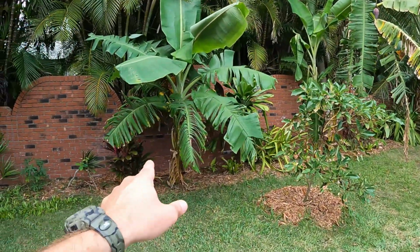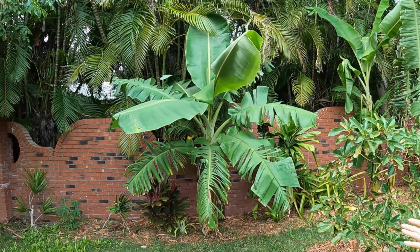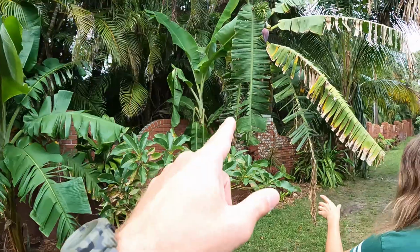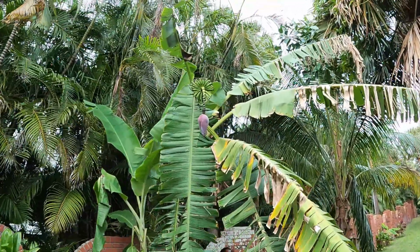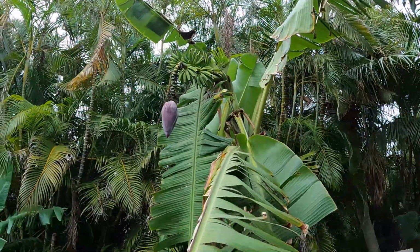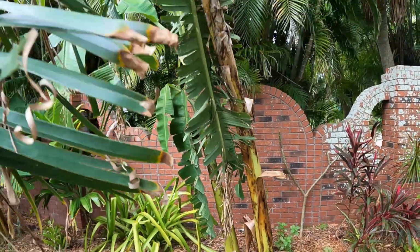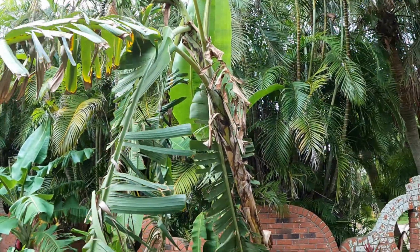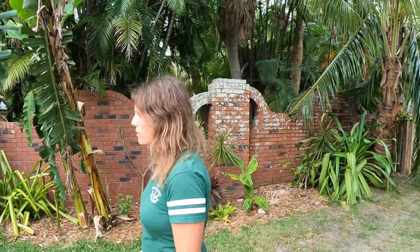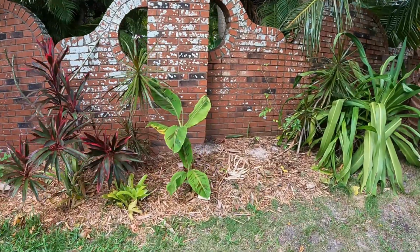I think this is the apple. This is the dwarf namois. This is the apple. We have fruit on it, but it got damaged by the storm. There's no way those are going to make it to maturity. I know. We need to just cut this plant down. This variety is very tall and thin. It is. It's kind of like the Mysores. Yeah. I find that the dwarf ones are just the stout ones.